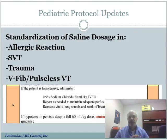Across the protocols, as far as the pediatric allergic reaction, SVT, trauma, and the VVIP pulses VTAC, they just standardized the fluid bolus to make it uniform and just easy. So we're still using sodium chloride. You're looking at 20 milliliters per kilogram, either IV or IO. And it's a bolus, and you repeat as needed to maintain that adequate perfusion up to a total of 60 mils per kilogram. Like I said, it's a total.